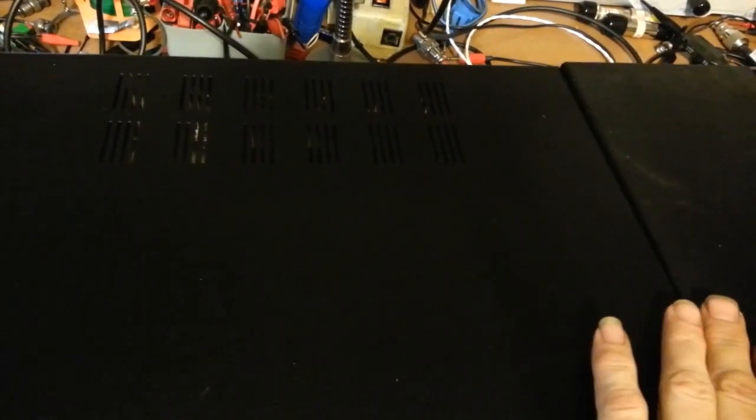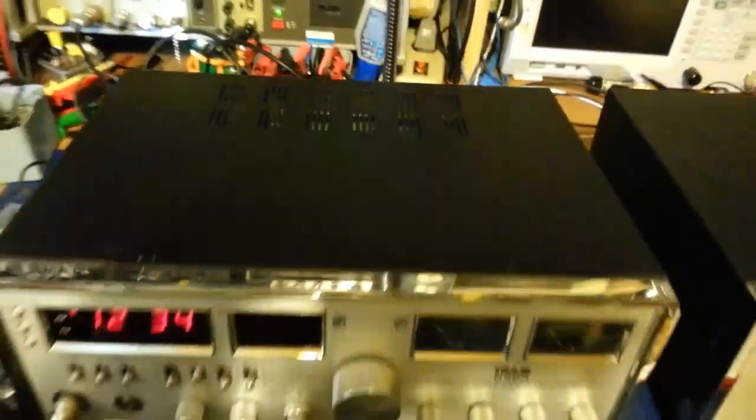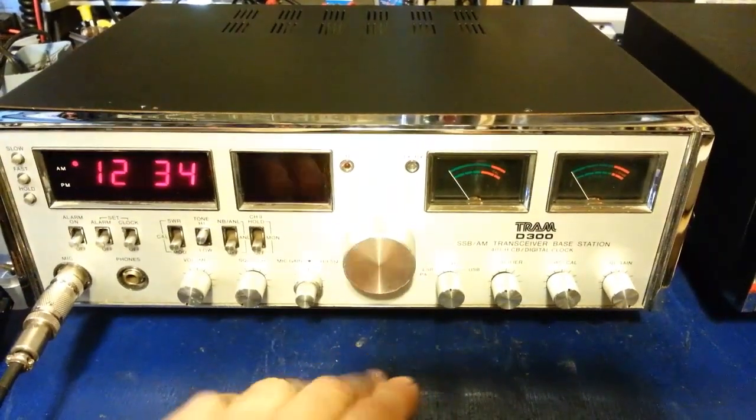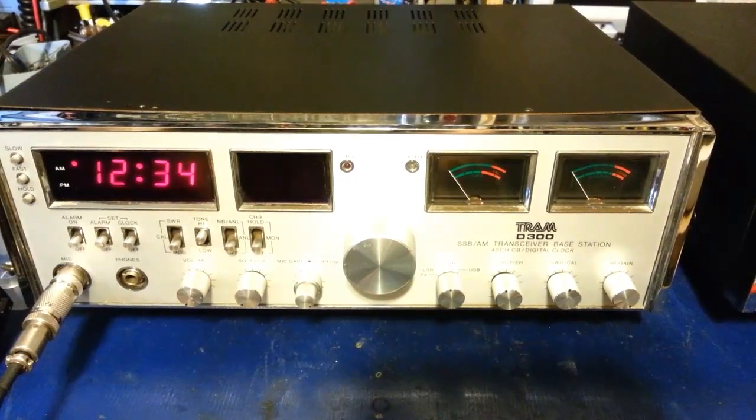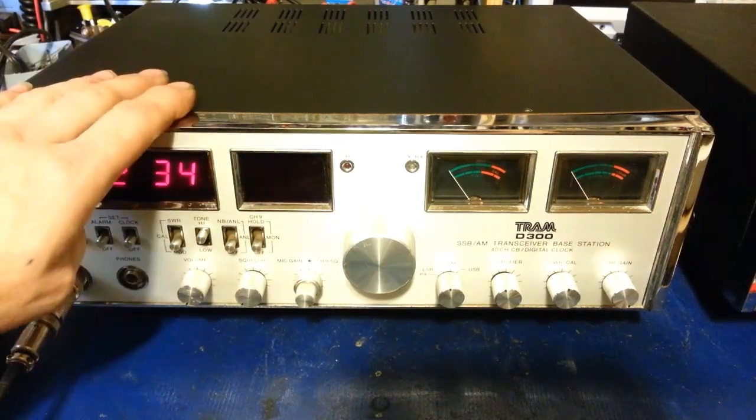So let's slide the speaker over a little bit. A lot of people think, oh, that's a Tram. Well, no, you've got to remember, this radio was at the end of the Trams. This was one of Tram's last hurrahs, basically trying to stay in business. Unfortunately, like most all of the other companies, they ended up going out of business and are no more. But this was one of their last attempts at trying to stay in business. And they're nice radios, but inside it's not a Tram.